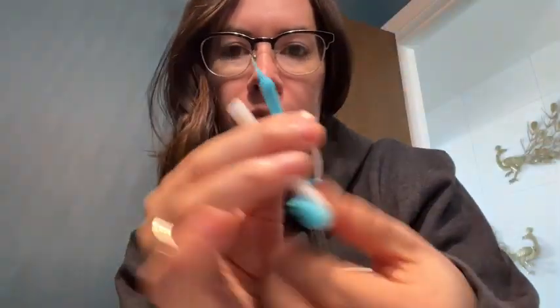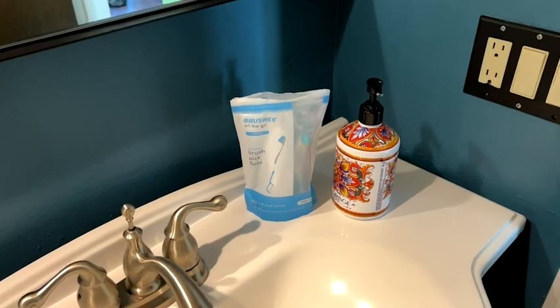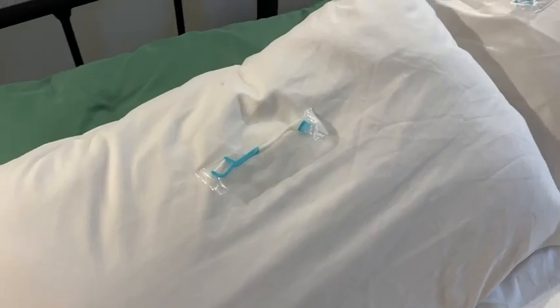What I love so much about these Brushees is that they are individually wrapped. So you can store them in your purse, you can store them in your car, you can put them in a backpack or other bag, and you know it's going to stay nice and sanitary. But also they're pre-pasted. How cool is that? You just have to start brushing.